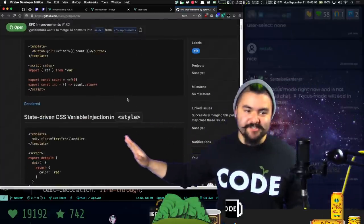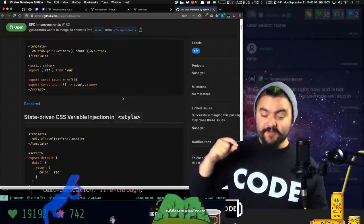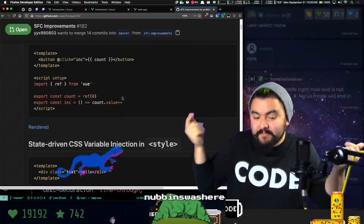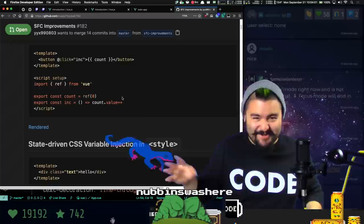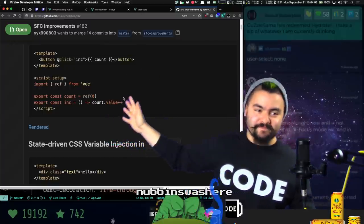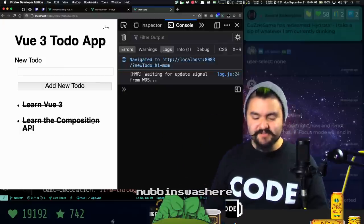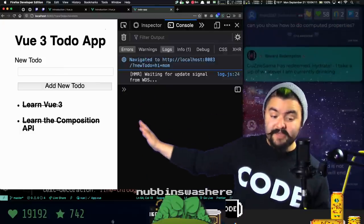I'm not going to get into this just because it potentially is confusing, but let it be known that there's actually an even cleaner way of using the composition API in that setup function with this, but we're not going to get into it because we were using it earlier. There's some caveats to it. But okay, so we can mark things done.